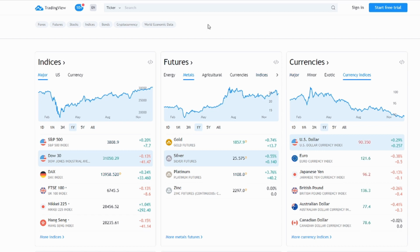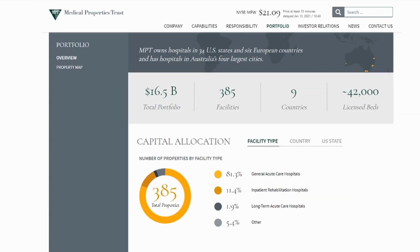So let's go over and take a look at Medical Properties Trust. Medical Properties Trust, ticker symbol MPW, is a real estate investment trust, or a REIT, that owns hospitals all over the world. As we can see here, Medical Properties Trust owns hospitals in 34 US states, 6 European countries, and has hospitals in Australia's 4 largest cities.